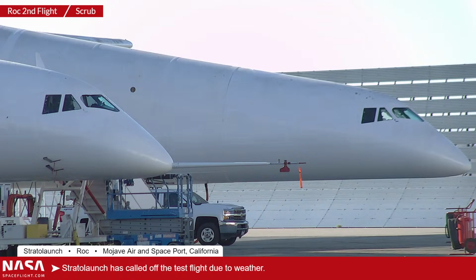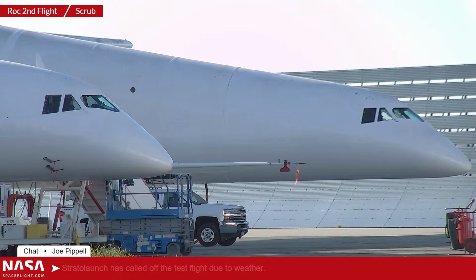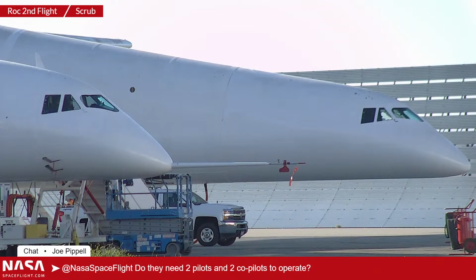Why do they need two pilots and two co-pilots to fly a plane? I'm guessing they're asking because there are two cockpits. No, I think it's just one flight crew on the one side. Yes, the right side of the plane, the right-hand cockpit, is the one. I guess it depends on which way you're facing it. But if you're sitting in a plane, you're on the right-hand side.